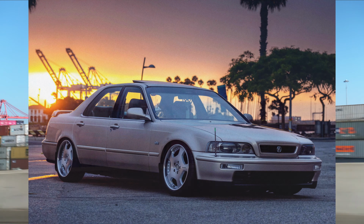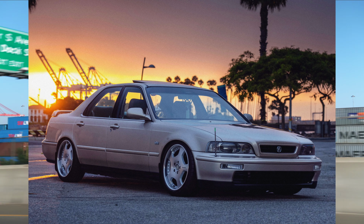Rob Pia of La Puente, California presents his 1994 Acura Legend sedan. This Restomod Legend features a number of JDM trim pieces, as well as pulled front and shaved rear fenders.